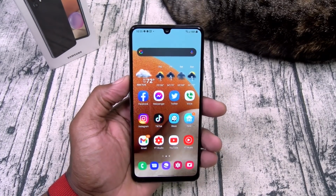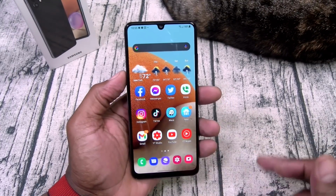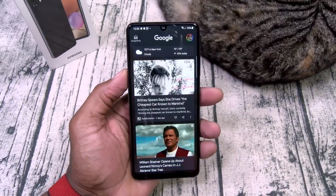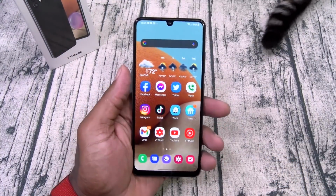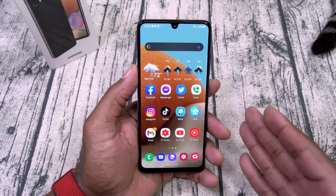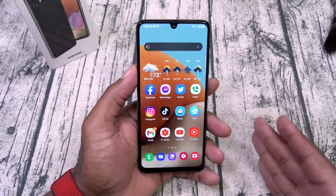Next, for the display, all right, 6.4 inches, AMOLED panel, 90 hertz refresh rate. All right, so you do have a beautiful display on this one. It's just a little bit slow. All right, now look, there's your Google page. All right, 90 hertz refresh rate. I don't know about all that. I don't know how that translates when your phone is this slow and laggy. The 90 hertz refresh rate, you're not really going to see too much benefit with that.